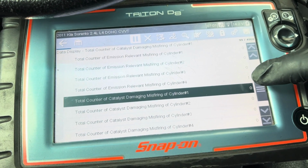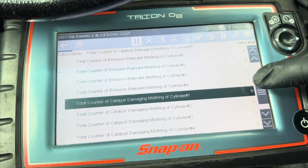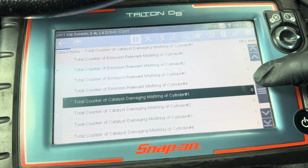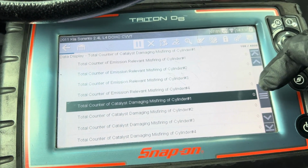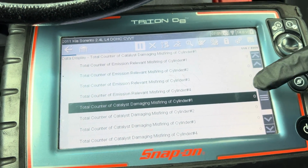Oh, so it misfires on number 4. You can see a misfire on number 4 right there. So that means the spark plug is bad, not the ignition coil, because I didn't swap the spark plug yet.